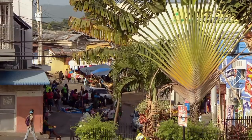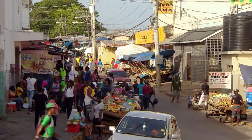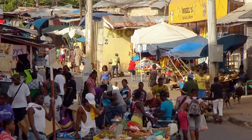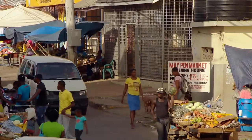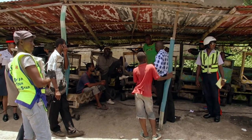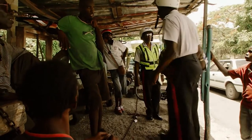The large open-air market is not only the trading centre for products from the surrounding villages, but according to public legend, it is also the birthplace of the pushcarts. And therefore, it is only natural that the Maypen pushcart derby takes place here. Everybody in town takes the upcoming event very seriously.